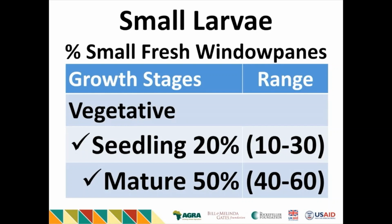For small larvae, base your management decision on the percent of plants with small fresh window panes. Use a plant age-based action threshold. If 20% or 2 out of 10 seedlings have small fresh window panes, take action. If 50% or 5 out of 10 mature plants have small fresh window panes, take action. Next slide.